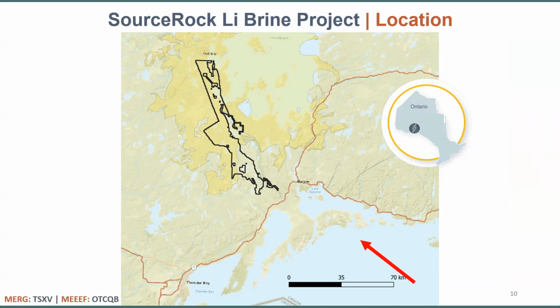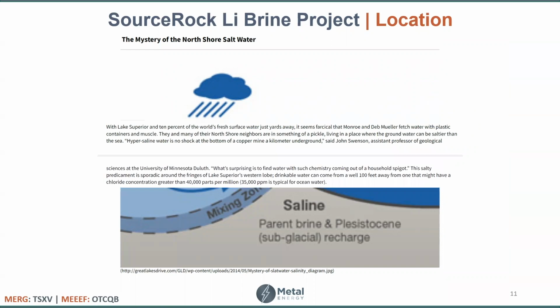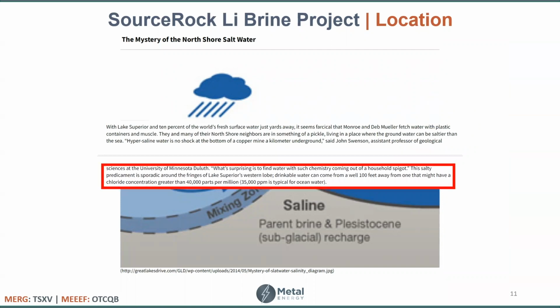We're in the northwest corner of it. There's Thunder Bay, Nipigon, and Lake Nipigon, just for people's reference. So we're in the northwest corner of Lake Superior, basically. You can find this online by Googling the mystery of the North Shore's salty water. The link is down below. And within there, one of the takeaways is the comment, "What's surprising is to find water with such chemistry coming out of a household spigot."